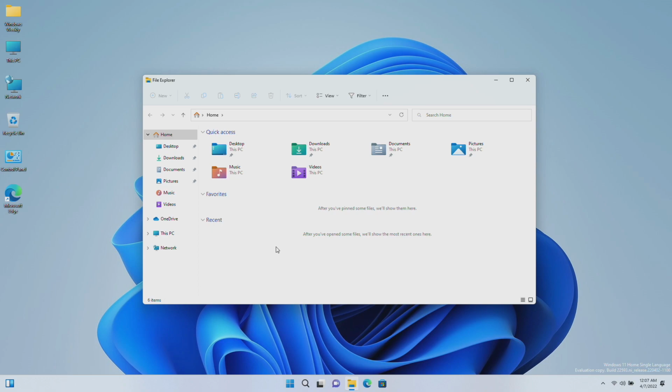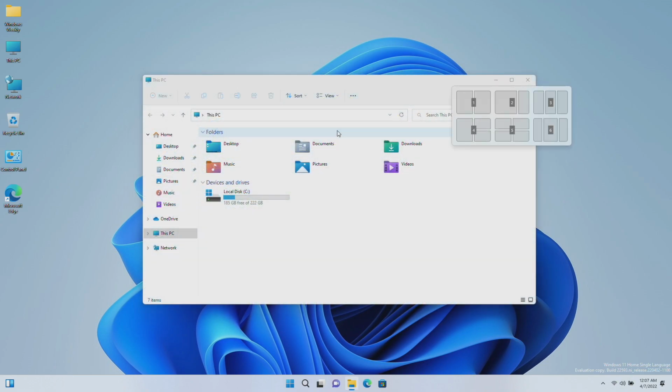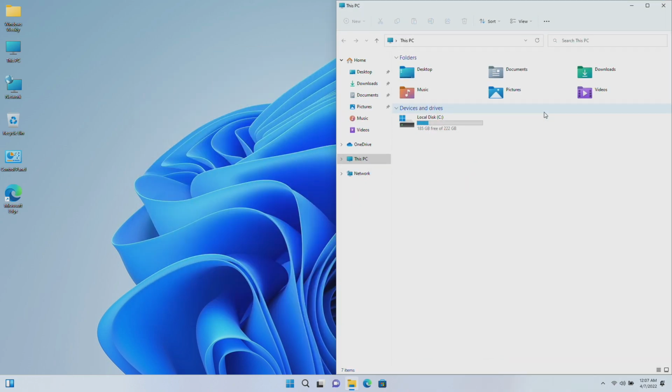Moreover, recent and pinned files displayed in Home are now searchable using the search box in File Explorer, even if they are not local files, so you can find Office files recently shared with you. And now, if you press Win+C to open Snap Layouts, all the layouts will now show associated numbers, so you can quickly use the number keys to select the desired layout.